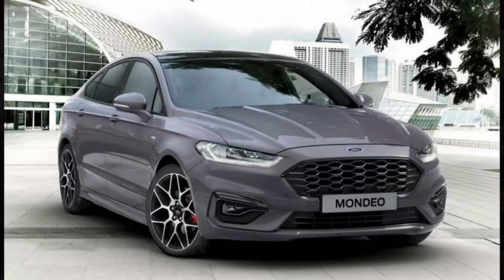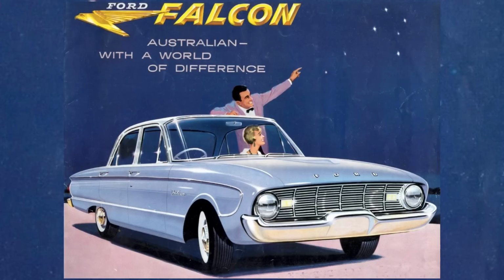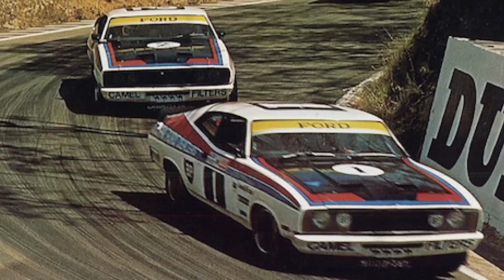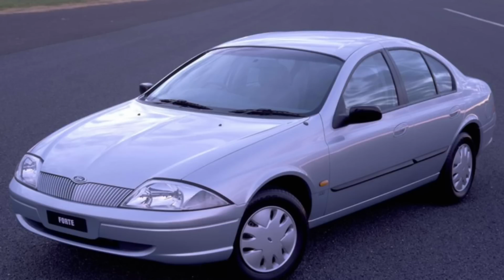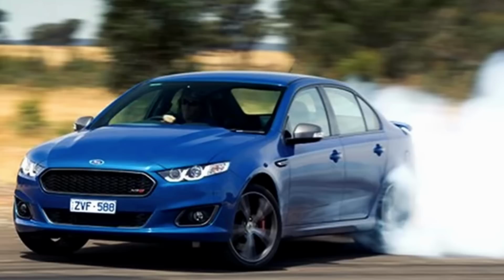Once the Falcon had moved on, Ford was offering the Ford Mondeo in sedan and wagon form, but this was in no way going to satisfy those customers that had been buying Falcons. The Ford Falcon was actually produced for 56 years, and that made it the longest running nameplate in the history of Ford, which is pretty amazing in terms of production cars.